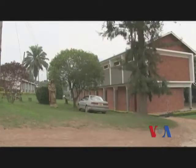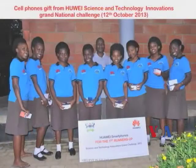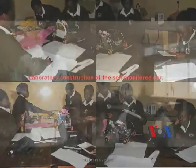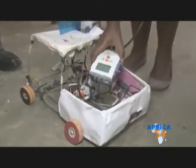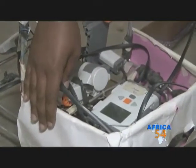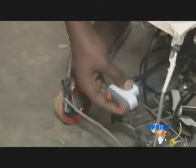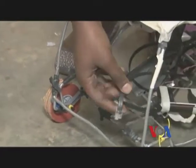The project is funded mostly by the school to encourage students in the science department to dream big. Again, Sandra is one of those students. This is the touch sensor, and this is the main brain of our car, and it is the NXT brick. We have different motors. These are the motors that we're using. These control the movements of the car. We also have the ultrasonic sensor. This is the ultrasonic sensor. Then these are the cables, the data cables.